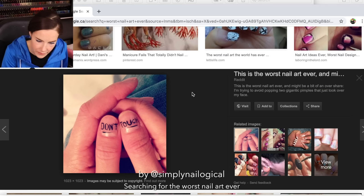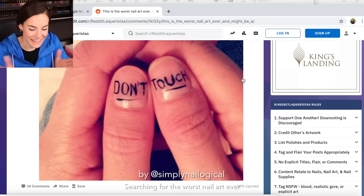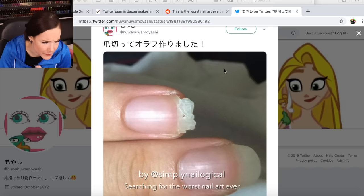This is the worst nail art ever. Why? It just says don't touch. We must investigate. Clicking through. I'm trying to avoid popping two gigantic pimples that just took over my face. That's genius! This is not the worst nail art ever. Oh. Ooh, I'm in physical pain looking at that.